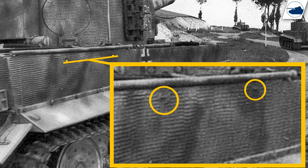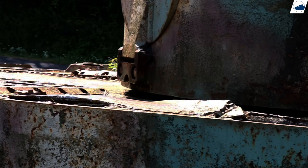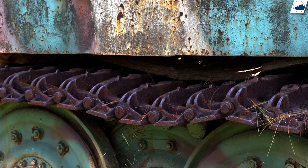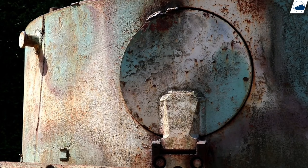I had a look if these were standard on Tigers, but I couldn't find really anything. Only two pictures that maybe show hooks applied on the side, but it wasn't anything conclusive. So this is probably crew applied and they were on the same spot in both pictures. So Tiger 2-4 is probably the Vimoutiers Tiger.